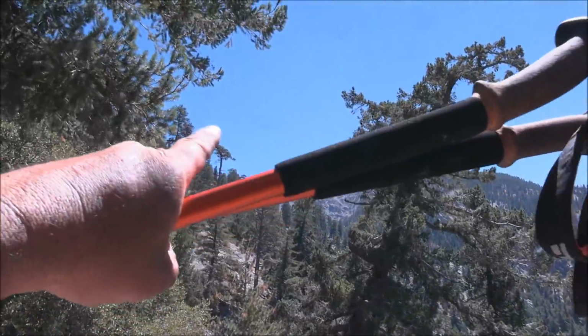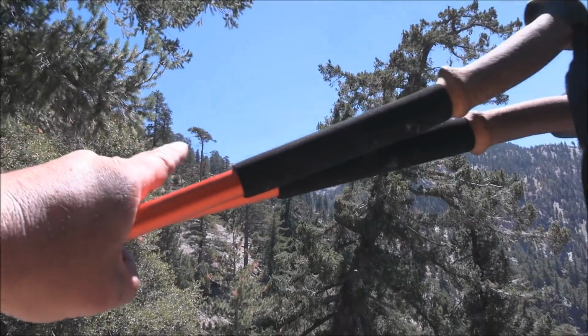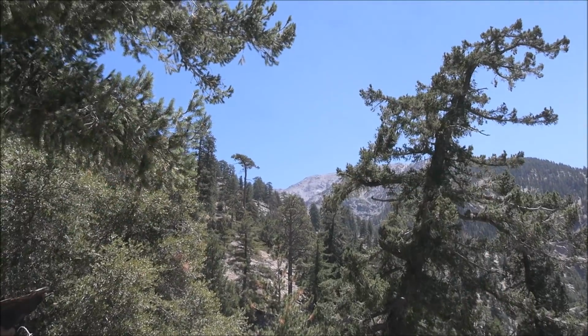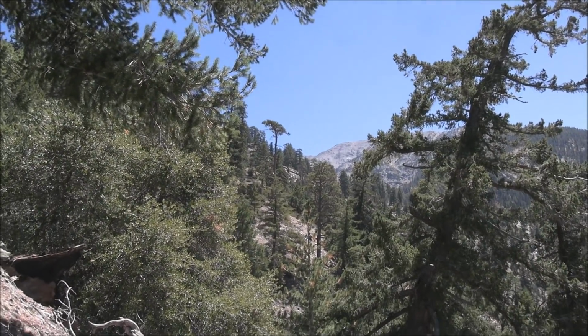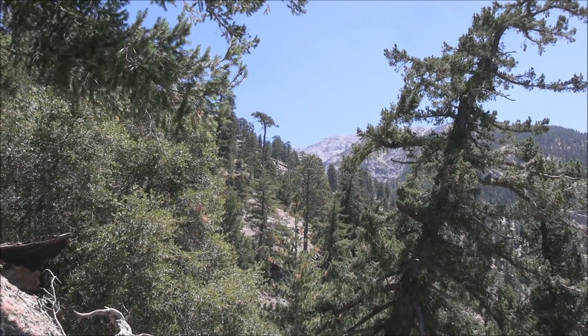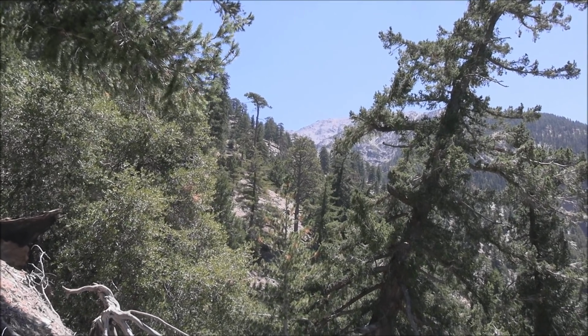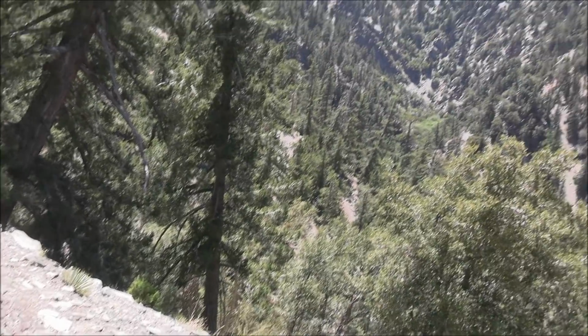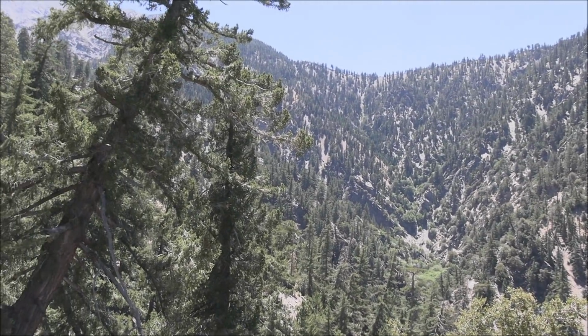Okay, Fish Fork is down here. So there's Baldy. There's the notch in between West Baldy and regular Baldy. A little bit over that way is where the three bodies were found, three separate times, three different people. It seems to be where everybody falls. So this is what Baldy looks like from the north side.